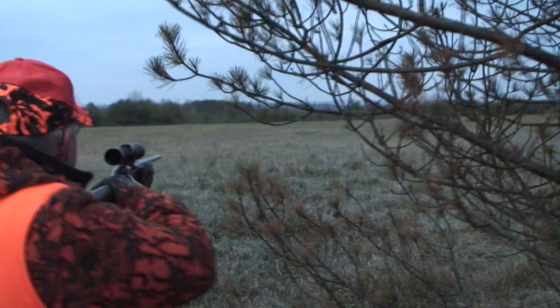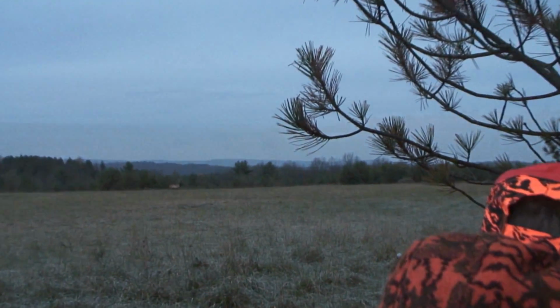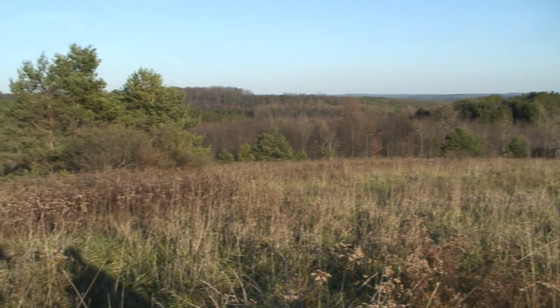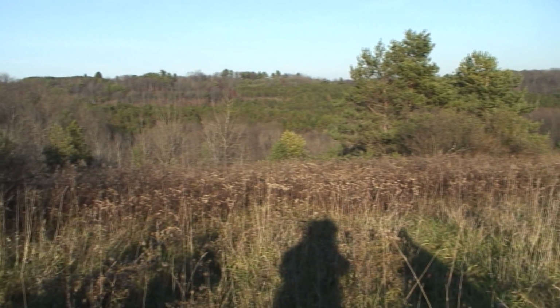Keep in mind, Pennsylvania's elk herd is set up in the north central part of our state, north of I-80. We've got an area here 2 million acres in size. It's the size of Yellowstone National Park. And we've got elk that live in that 2 million acres.